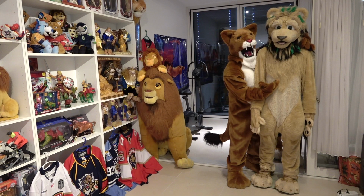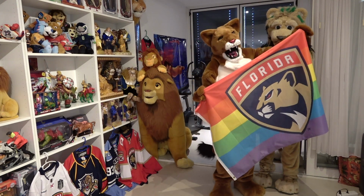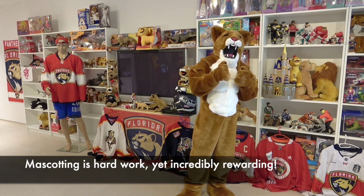Not something like a mascot, although I do not represent any school or team yet. I never know what the future brings, but now I do have a mascot costume and I'm very proud of it.